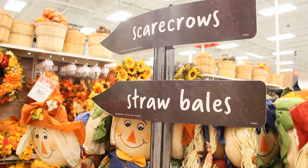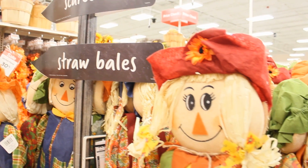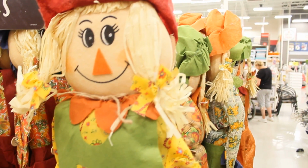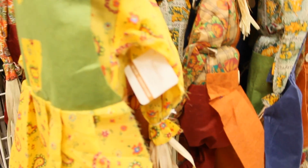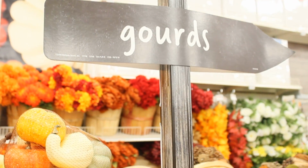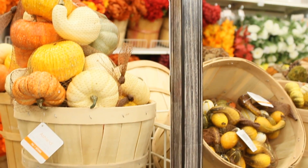So now we're heading back over into kind of the market section with the scarecrows and straw bales, and I wanted to share with you guys just some little goodies here. So the regular size scarecrows were $14, and I thought that was a great deal compared to the stuffed one, and I'm wondering even if maybe you could put a stuffing in the cheap scarecrow.